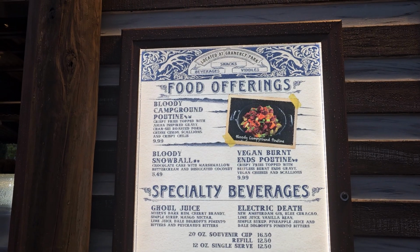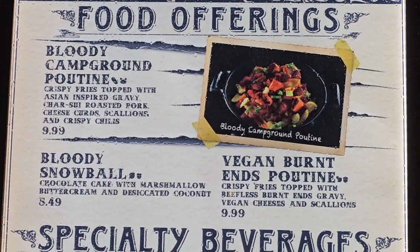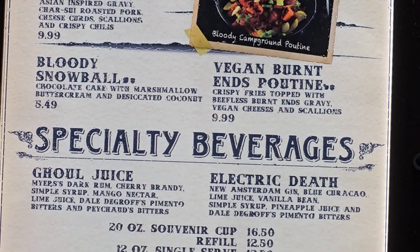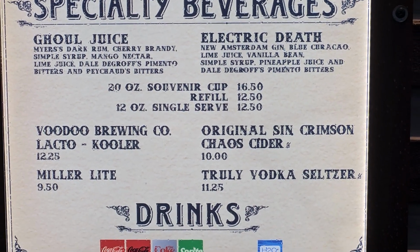So one of the things that I usually look forward to at HHN is trying different unique foods. However, I'm disappointed because this year we really didn't get much. The lines were really long, and I didn't want to spend my time waiting in line for food. So we only got to try two things.